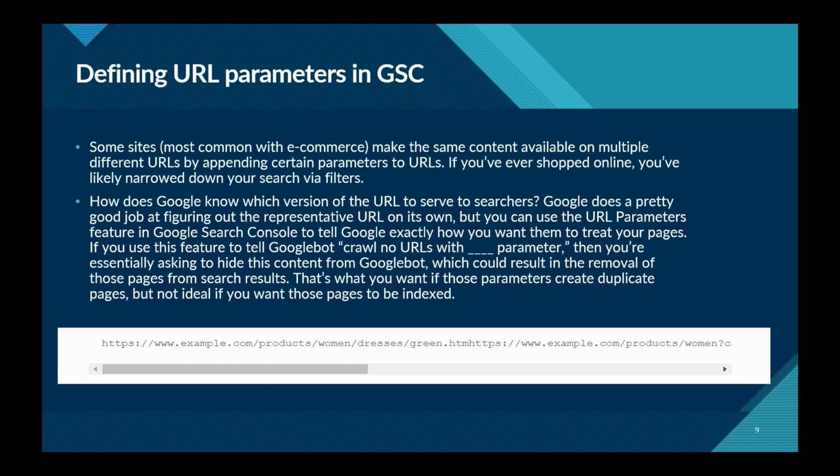If you use this feature to tell Googlebot to crawl no URLs with a given parameter, then you are essentially asking to hide this content from Googlebot, which could result in the removal of those pages from search results. That's what you want if those parameters create duplicate pages, but not ideal if you want those pages to be indexed.